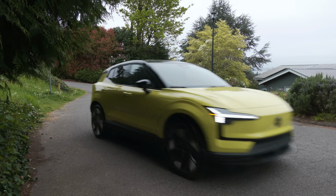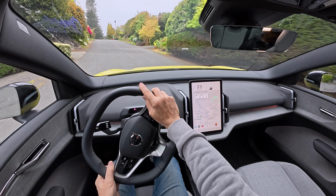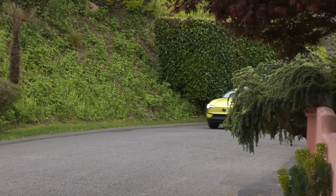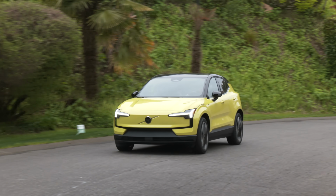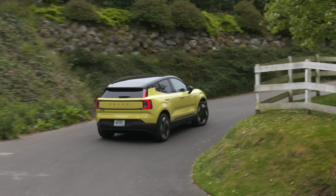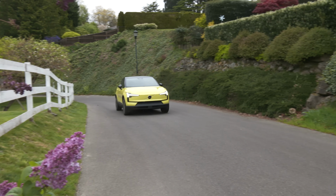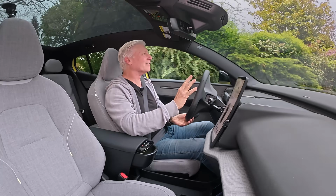The size and price of EX30 will keep it from becoming a high-volume mainstream vehicle. Cars like Hyundai Kona and Kia Niro EV are more affordable, but I can see why city dwellers might pay Volvo's premium. For city driving, it's hard to beat the EX30. It's the perfect urban attack vehicle.